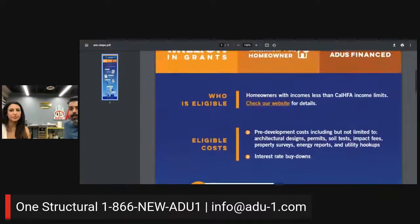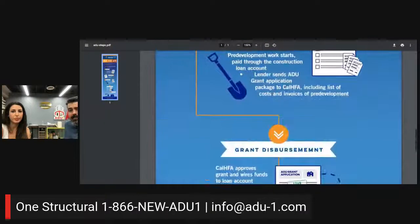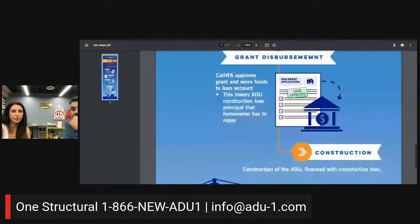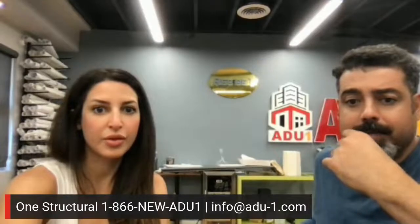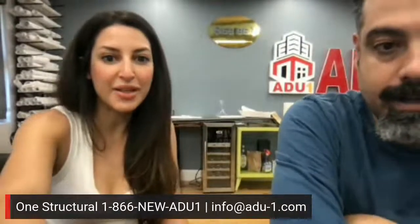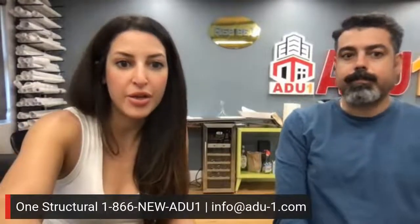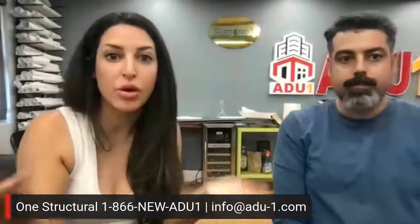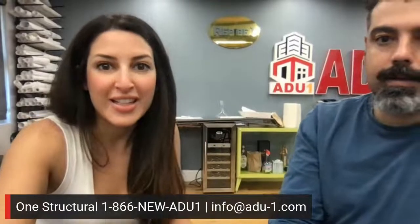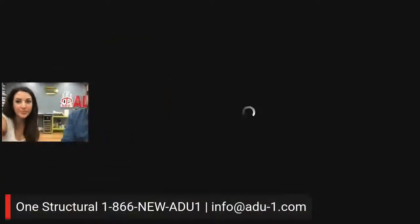So I think the most important parts are who is eligible, eligible costs, and the application, pre-development, and grant disbursement. That's all stuff that you can read on your own and get familiar with. But what I do want to show everybody is the income limits page, because again, don't run off if you feel you're fortunate to not be in that low income threshold. You'd be surprised what they consider. This document is also published on the website.